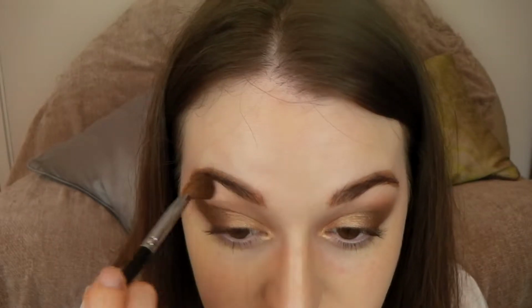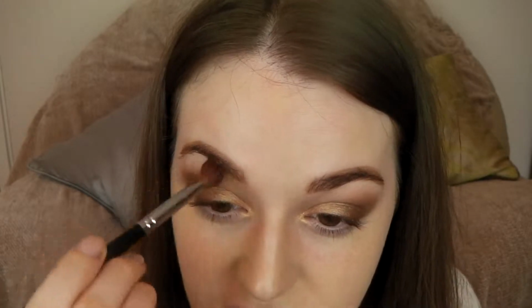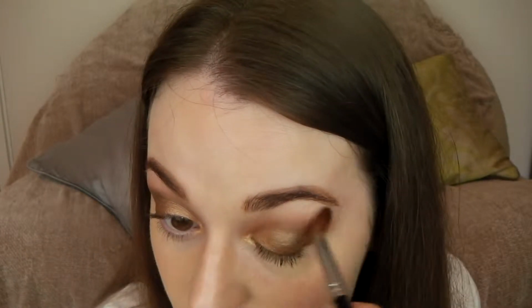This makeup is really turning into like a going out makeup as opposed to an everyday makeup, but we'll just go with it. I'm just going to blend out those edges and make sure everything's nice and soft. Okay, I'm going to take some of the half-baked shimmery gold colour again. I'm just using a really small domed brush. I'm going to run some of this underneath the eye.